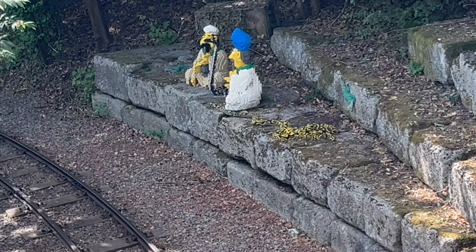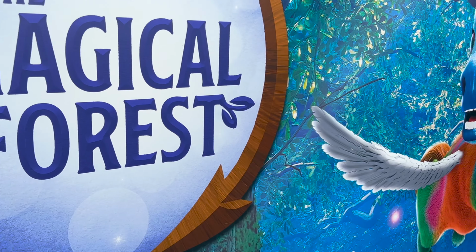Next one up is the Magical Forest. Now there was no queue for this, it was a walkthrough sort of thing, and it was quite pleasant actually.